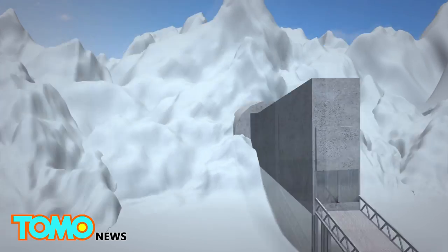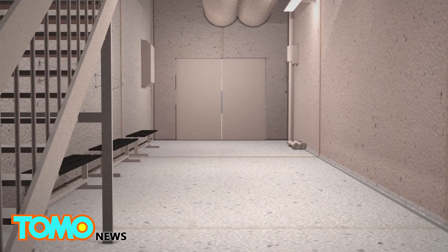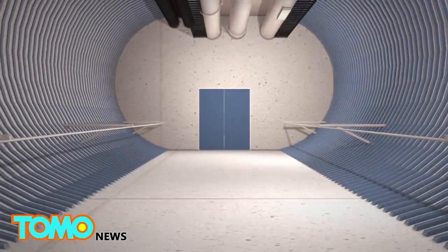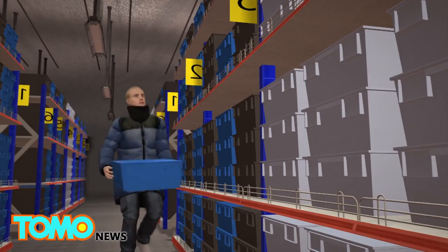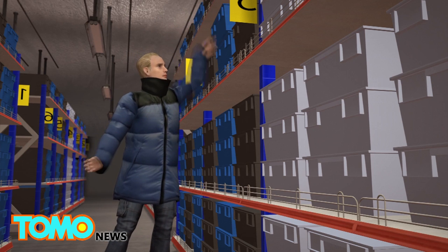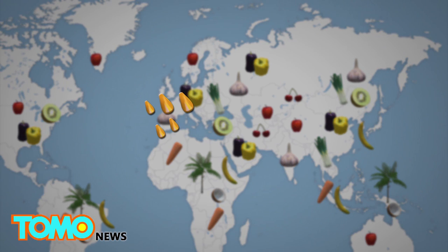The vault opened in 2008 and is nearly 394 feet inside a mountain. The facility was designed to last 1,000 years and to withstand a range of catastrophes, including climate change. Currently, more than 800,000 samples are housed in the vault. The plan is to hold up to 4.5 million varieties of crops, with an average of 500 samples of each variety. The vault can hold a maximum total of around 2.5 billion seeds.